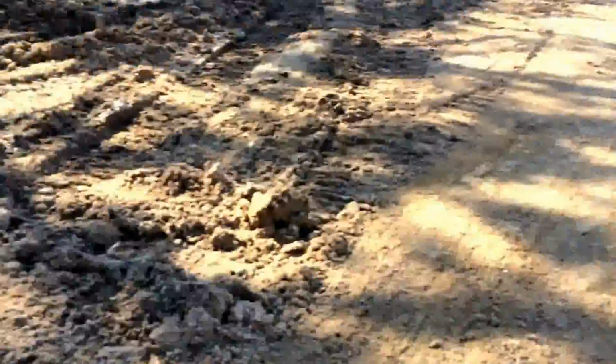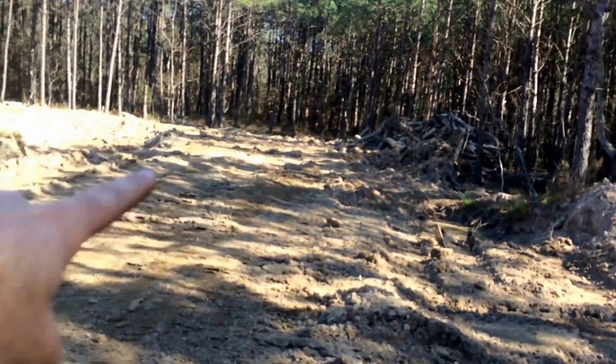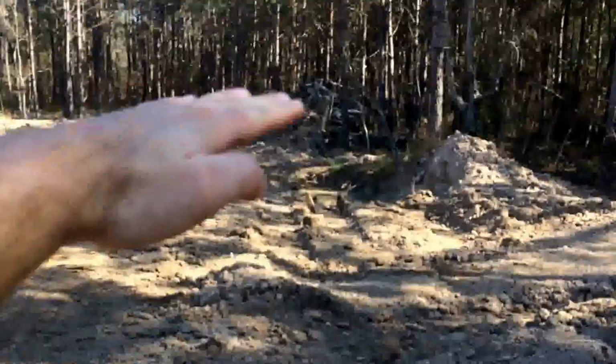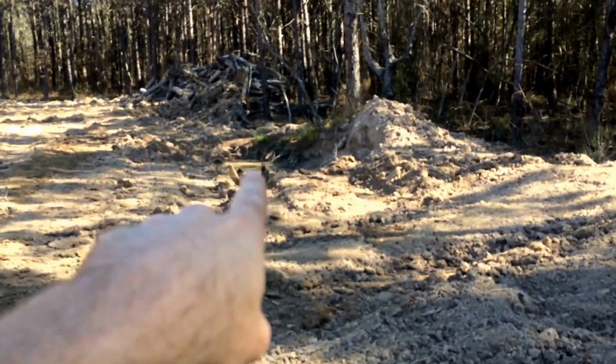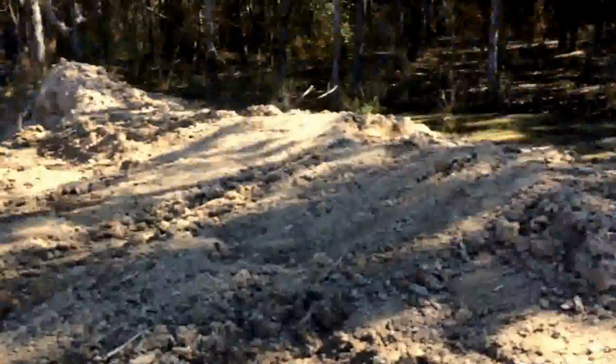The only downside is a lot of it's filled in with topsoil and not clay like I'd like, but long term, this road, which currently comes down over through here, needs to all be flipped over there against the tree line. So that's why we got to get that hole filled in and packed, and then all the main road needs to be scooted over right up against the tree line.